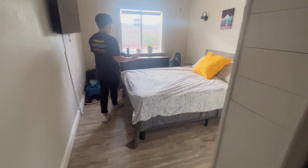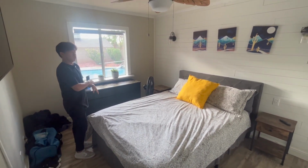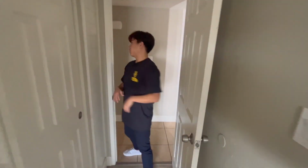So this is bedroom number one. I haven't done anything to this bedroom. I didn't bring in any furniture. TV was here, the bed was here, and it was all furnished. And this is like old. And when I talked to the previous homeowner, she said this was more of an old ranch style.